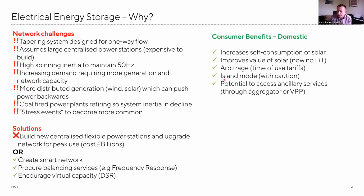You've also got island mode, i.e. the battery storage systems can provide power to the house during power cuts, although that needs to be used with caution. Technically, it's quite challenging to make sure that the system is safe, because in the event of a power cut, a lot of our homes actually are earthed through the incoming electrical supply, and if you try and run a battery or a house in island mode, and you've lost that earth, which is provided by your distribution system, then it can be quite hazardous. So that's something to approach with caution. But a lot of people do like to think they can have a battery storage system which gives them power during a power cut. Easier said than done.